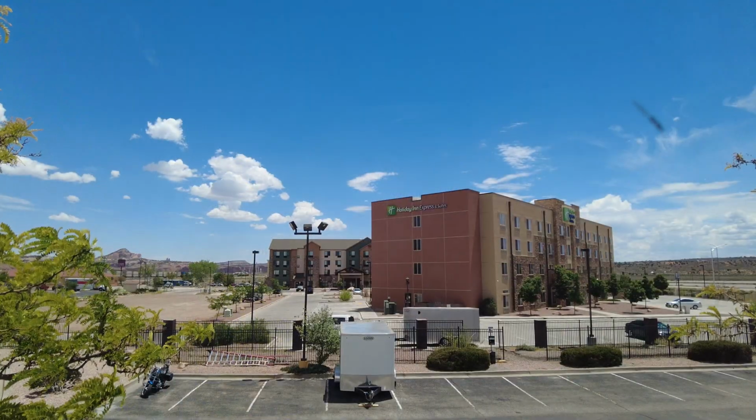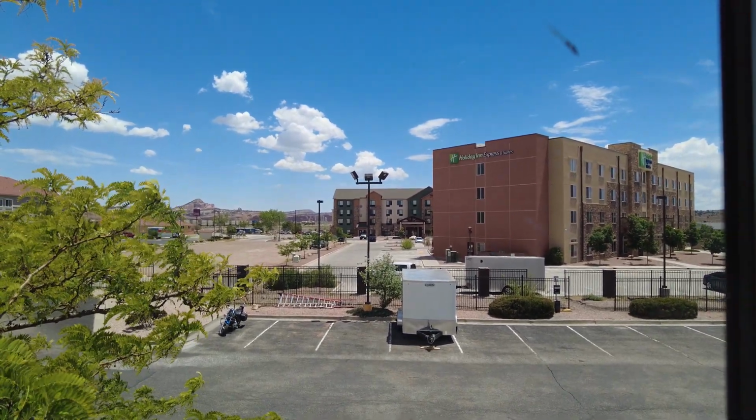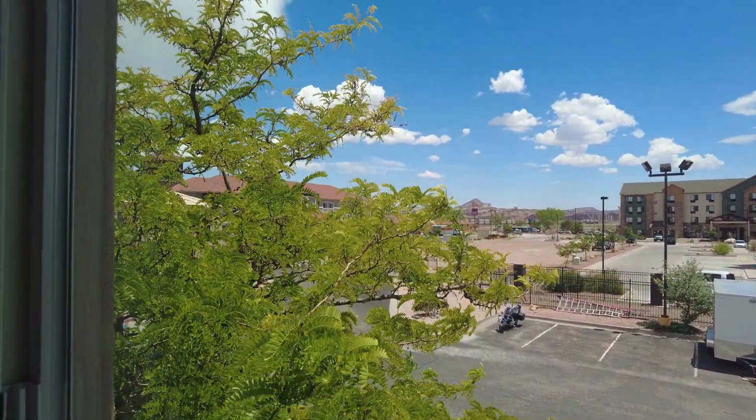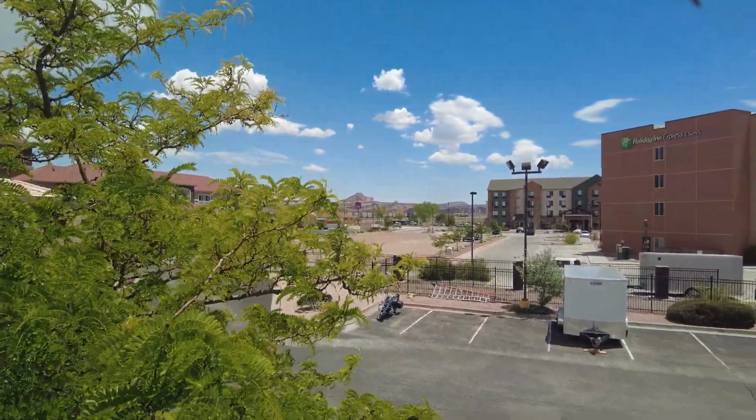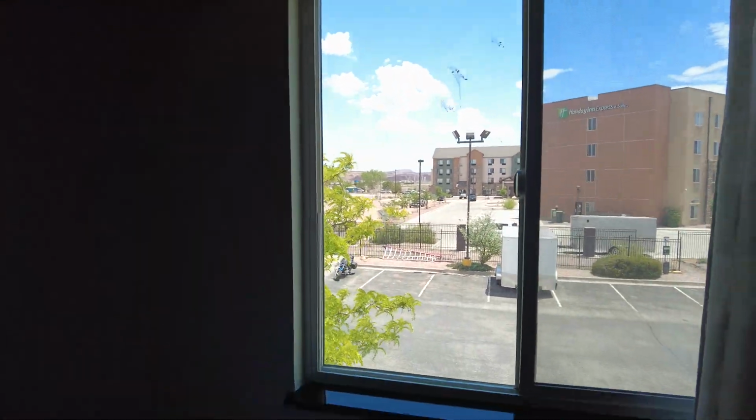There's a view out. We are right next to a Holiday Inn Express and Suites. Over there's the TownePlace Suites. To the left is La Quinta, behind the tree. And Comfort Suites is over there in the distance. So the AC is a little bit quieter after the compressor starts up.